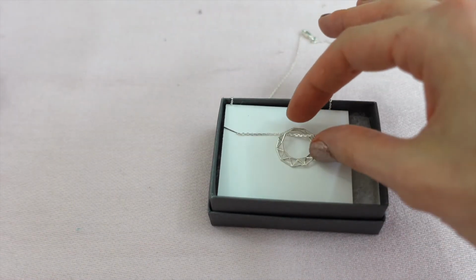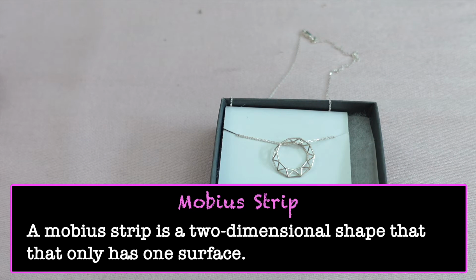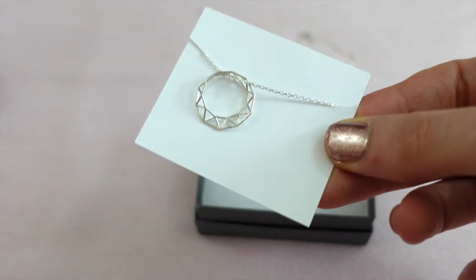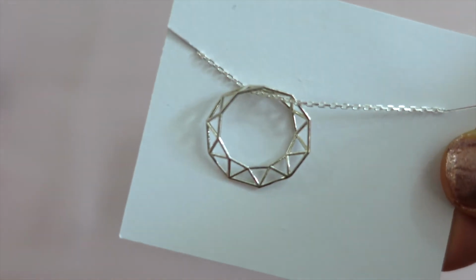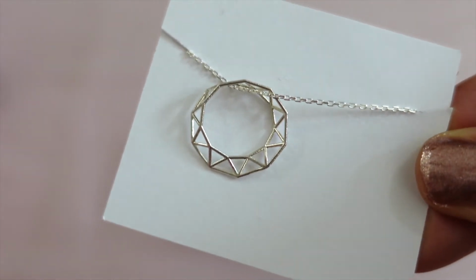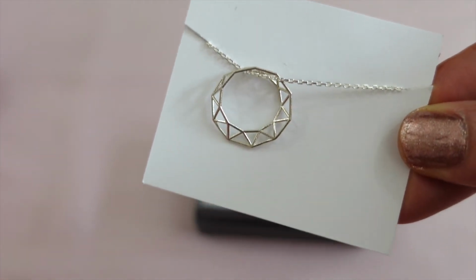And just a reminder of what a Mobius strip is: a strip that has only one side, but it is a two-dimensional shape. So that's why it's pretty cool. It's like a geometric phenomenon. So this is up close, and here I am wearing it. And yeah, I'm definitely a fan of this. This is really nice if you're a big fan of math or not.